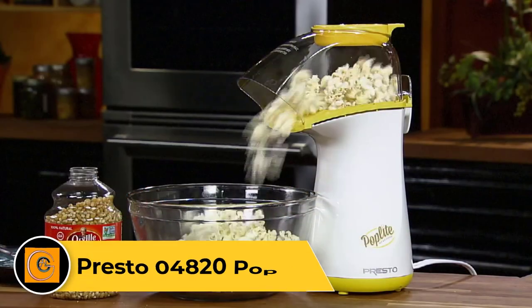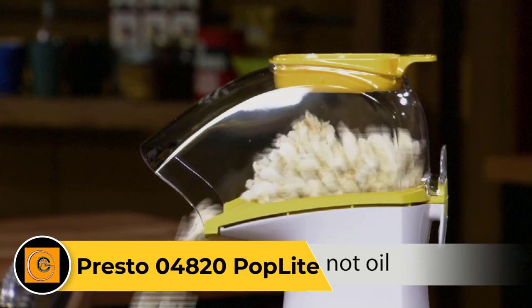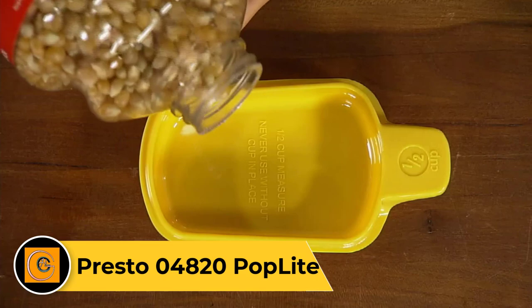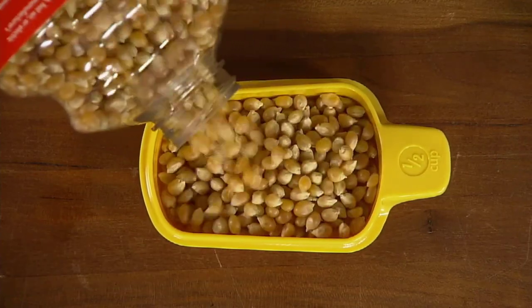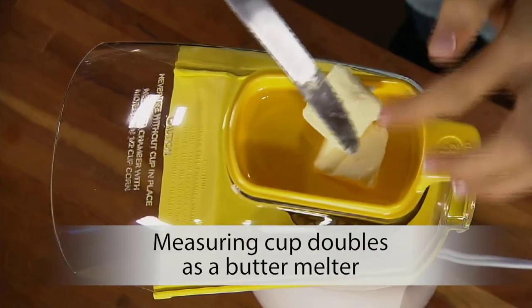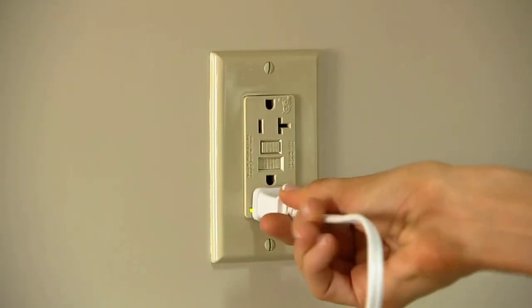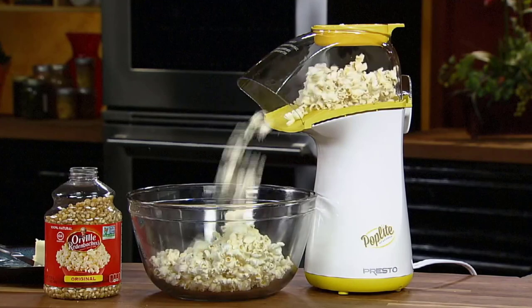Presto 04820 Pop Light. If you want a hot air popper, the Presto 04820 Pop Light is hard to beat. With an average batch time of 2 minutes, you can crank out yummy popcorn during the TV commercial break. In several test trials, we never found a single unpopped kernel in the hopper. We love that this unit includes a measuring cup on a lid top that doubles as a butter melting tray, so your butter and popcorn will be ready to go simultaneously.